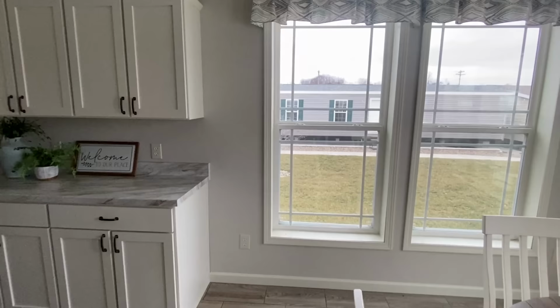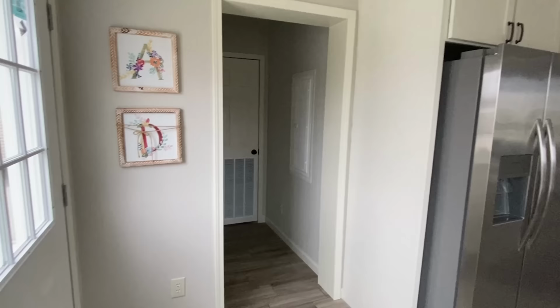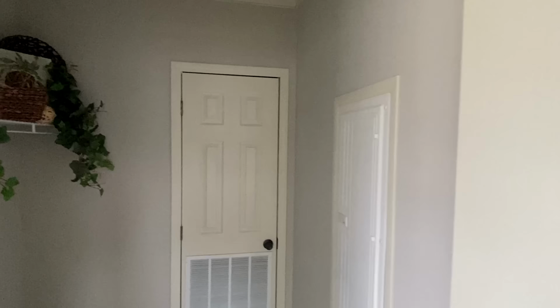You're gonna have a decent sized utility room that we'll look at next. And the bedrooms are nice as well. This is the side door. Yeah, let's step in here. Spot for your washer and dryer here. Your furnace is gonna be behind that door.